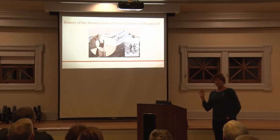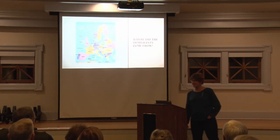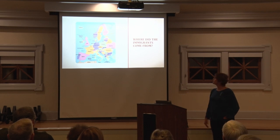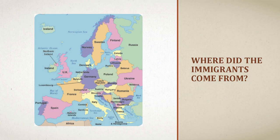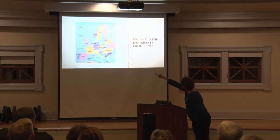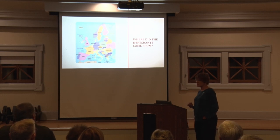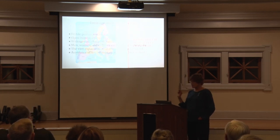All right, the real thing: the history of the immigration of the Swiss German to Ellington, Connecticut. So where did they come from? Here's a map of Europe. See how little Switzerland is, a little pink in the middle. Switzerland is the size of Massachusetts. Why did they come?